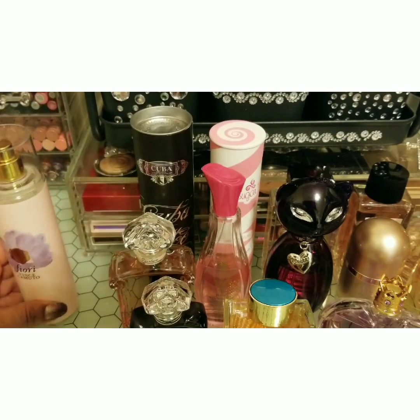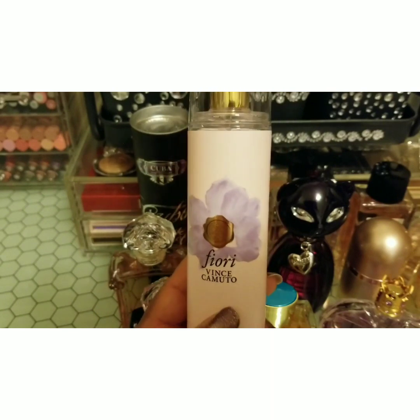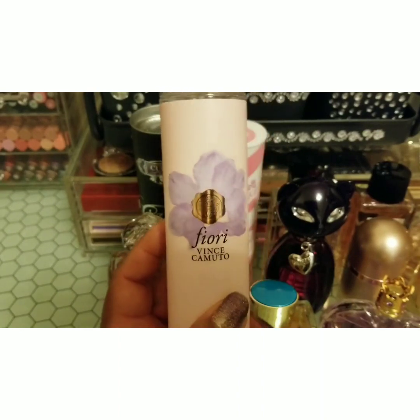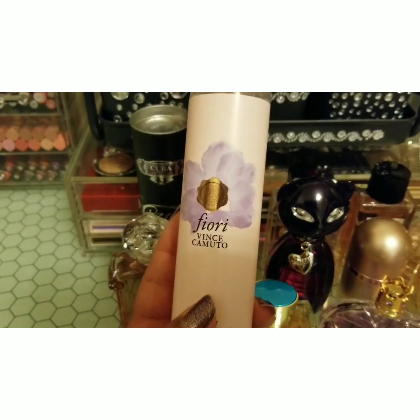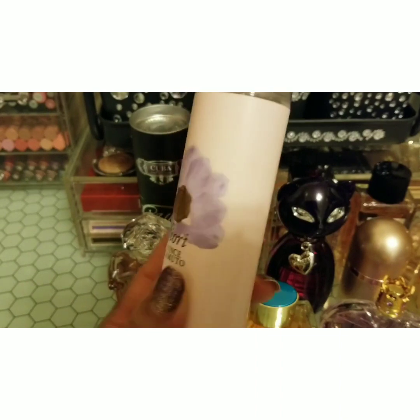Then we have Fiore by Vince Camuto. I don't have the fragrances, but I do have the rollerballs, all 4 rollerballs in this collection, and I just love the way this smells alone. I don't add anything to this. This is nice when you're just getting out of the shower. Nice smelling.